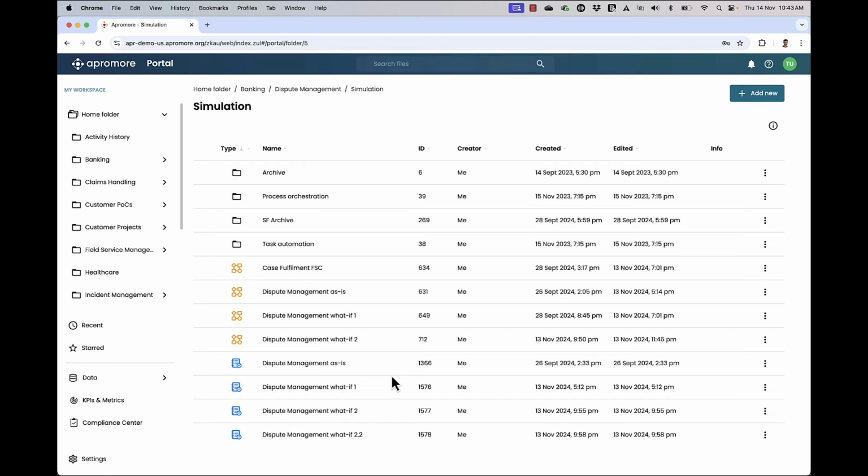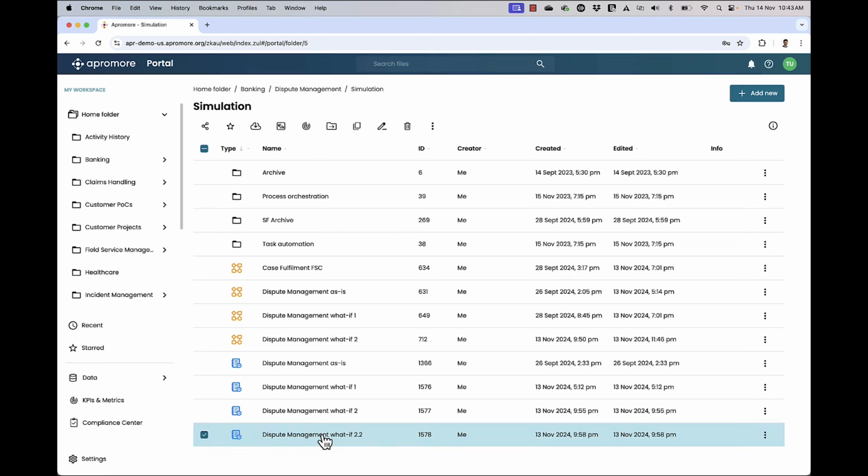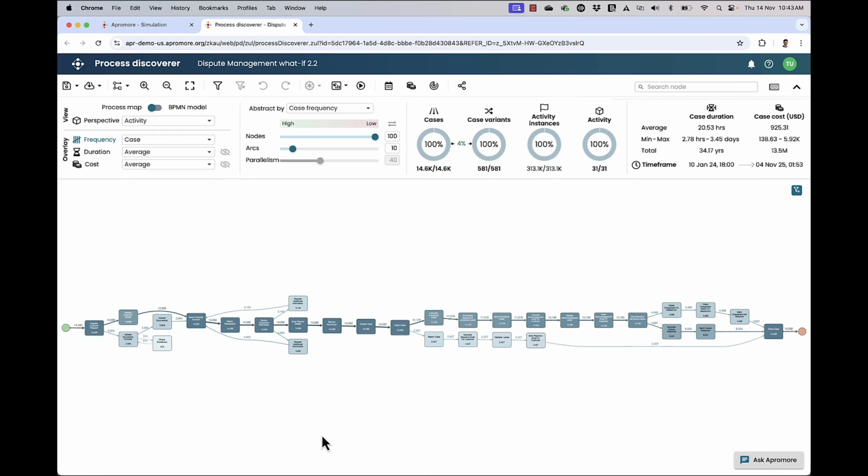In this last demo, I'm going to show how we can further improve our process by automating tasks through RPAs and IDP. Let's start with the latest scenario that we simulated. We have now definitely streamlined the latter part of this process, that is the case fulfillment part, after we have replatformed that to FSC and added agents to work alongside users and reduce the user's workload.